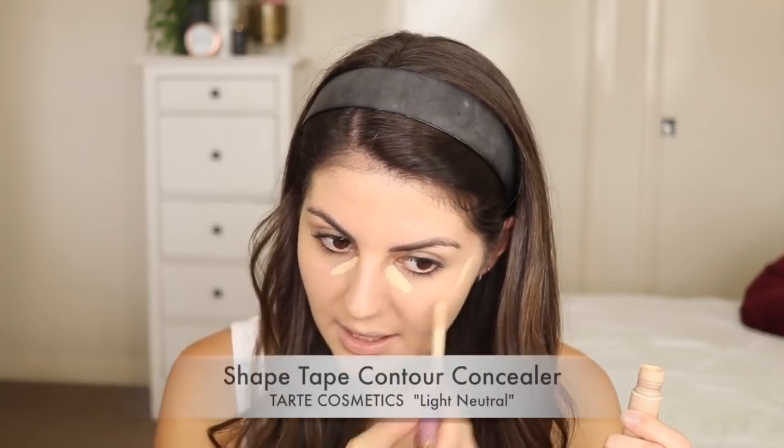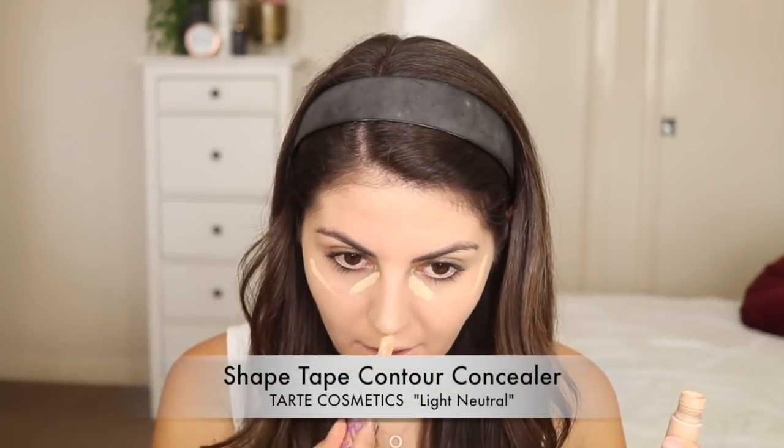I am using the Shape Tape, which is pretty much my concealer of choice for 2017, and will probably continue to be my concealer of choice for 2018. On days when I would use lighter foundation, I did just like this, just to conceal any sort of redness or blemishes that I had.